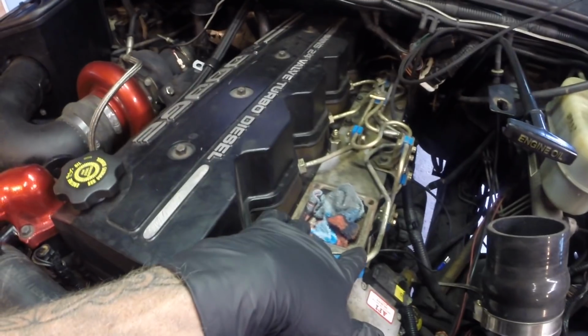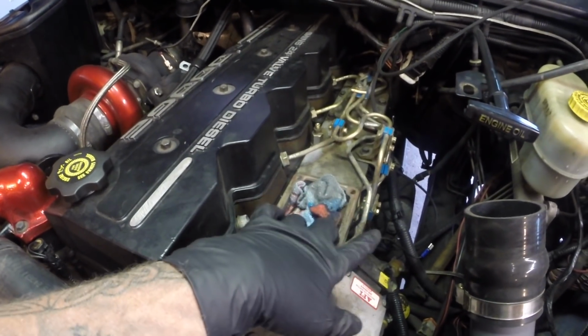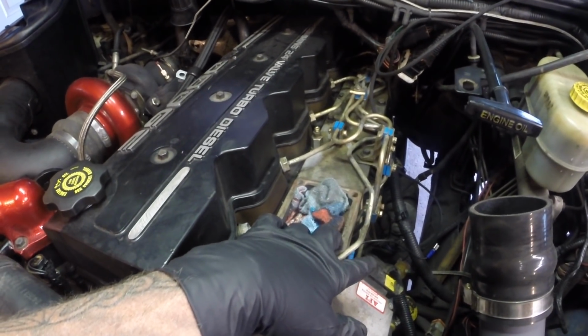I may have to run to the parts store and grab a new gasket, because I noticed this one ripped right there, so I'm going to have to have a new gasket.